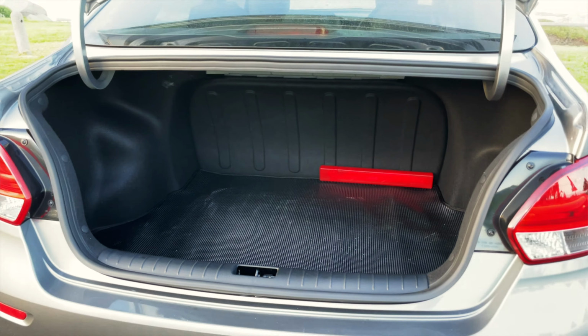Another little thing that the Pegas has is a speed alert that goes off if you drive over 120 kilometers per hour. There's a little ping that goes on. It can be quite annoying, but I guess you're not supposed to drive over 120 kilometers in South Africa. Not that I ever do, of course. I never do that.